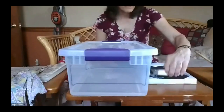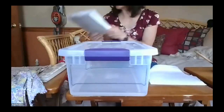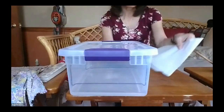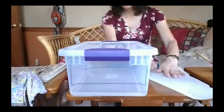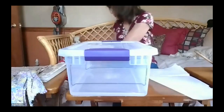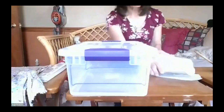Now I already did one of these before, so I'm going to show you what that looked like. You can see over here that this is heavy, so I put that on top of it. What I did after I took it out is I took just some parchment paper here. You can also take some acid-free paper. And I took the photo. Oh, the photo's not in there. Hold on. Here it is. Okay, I took the photo and I put it between the parchment paper here.